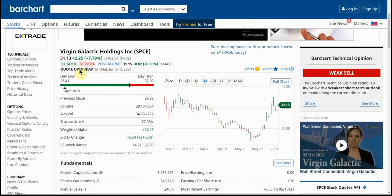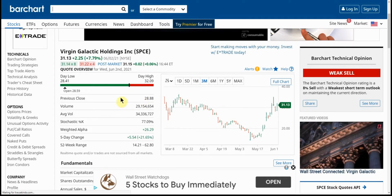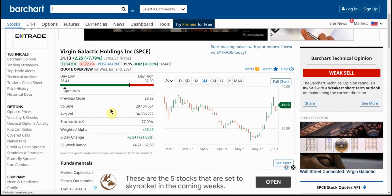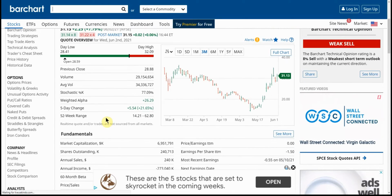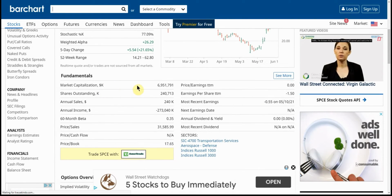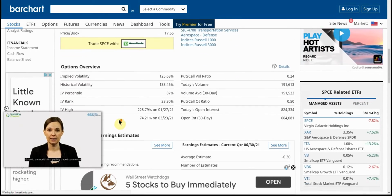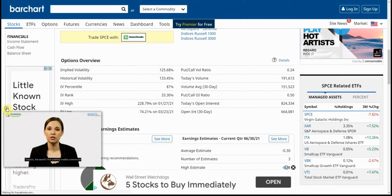Here's just another look at the bar chart. So the day's low is $28.41, the high is $32.09, previous close $28.88. And here's kind of a look at the market cap, 6,951,000, and shares outstanding 240,000, and just some of their financials here.